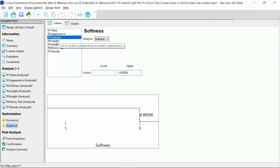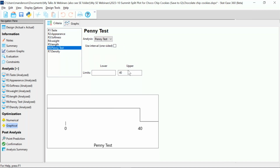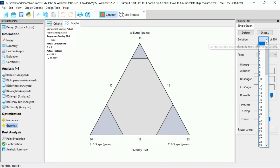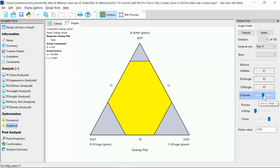And I'm just looking through here. I think I'm going to just take these off. This penny test related to how crisp the cookie was, and then the density. So now I'm just looking at the taste and the number one solution, and then seeing what happens as we move composition.